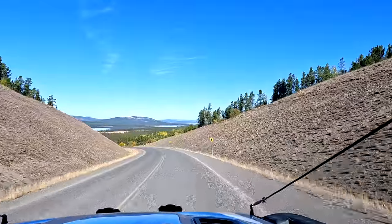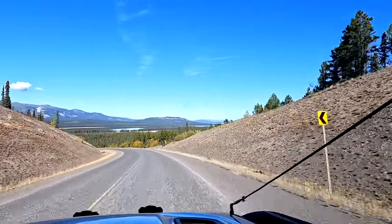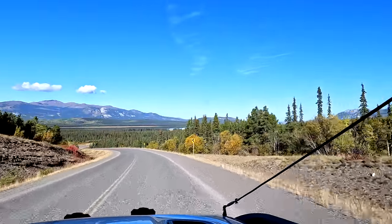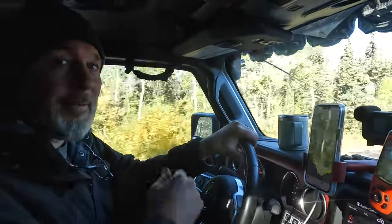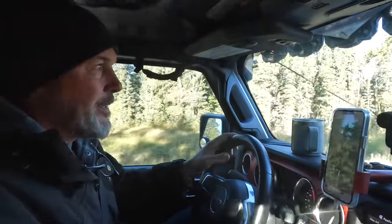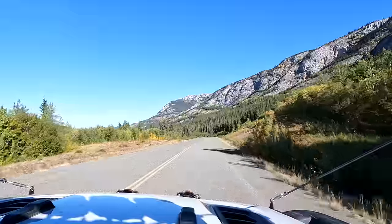So there's only one road into Atlin, BC. To get there, you have to go from BC into Yukon, come across the Alaska Highway, and then come down into this part of BC. The only other way would be to fly in by float plane or helicopter over the mountains. So it's very remote and kind of isolated, which is what makes it so special down there.